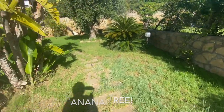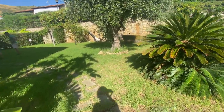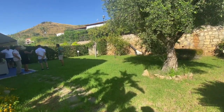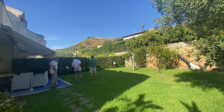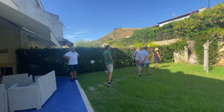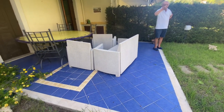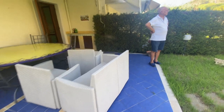This is a big garden. Look at it. Oh, you could put hammocks back here. Oh, I love this. Wow. Oh, this is a pretty patio. Look at that. This is nice. This is big. I like this yard.